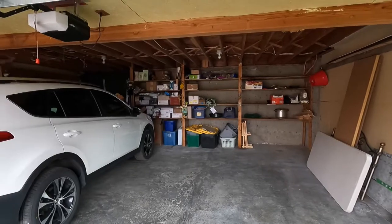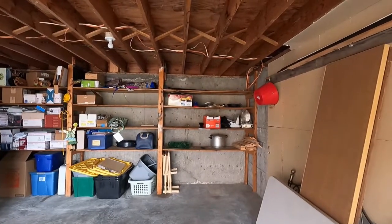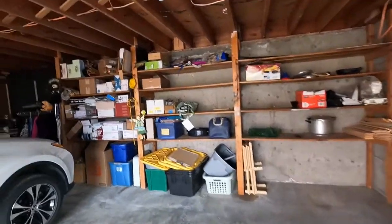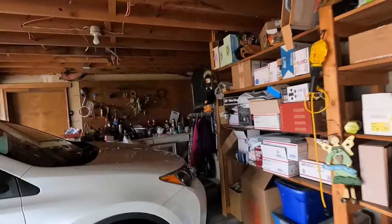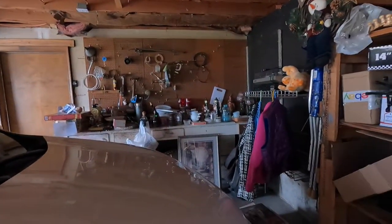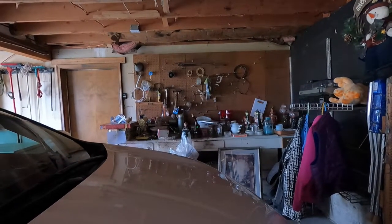All right, we did okay. Got the garage cleaned out and I've got my car in there. A few more things need to go to Goodwill, like those lids and everything up there I don't want to deal with. And then around the corner here, I have this mess to deal with, but I think that'll come probably within a week or two. I'll just kind of weed through that.